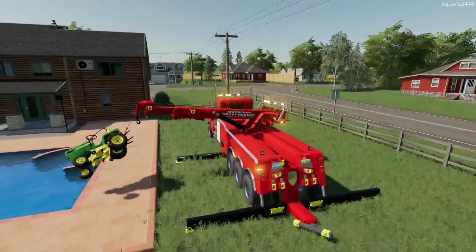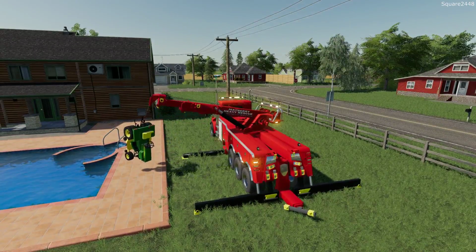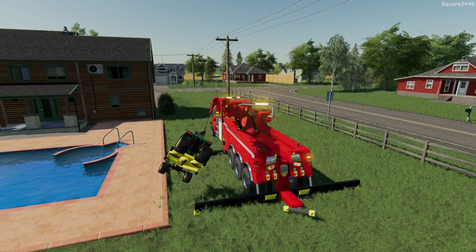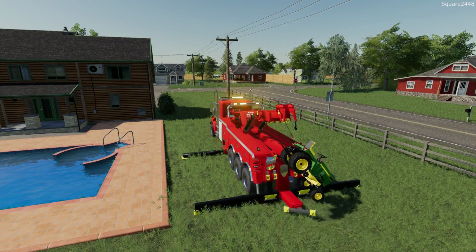Wow. Really wish it didn't spin as much. There we go, it kind of slowed down a bit. So let's get this rotated around, and then we'll kind of crawl out of here as slow as we can. Now I will kind of lower this down on the tow bar. That should help us out just a little bit as well to kind of stop the little bit of shake.